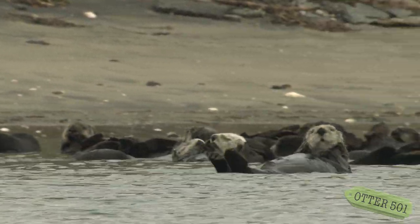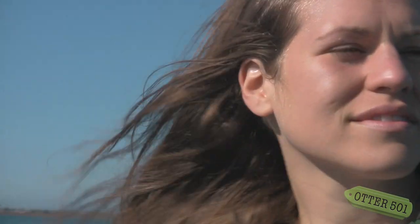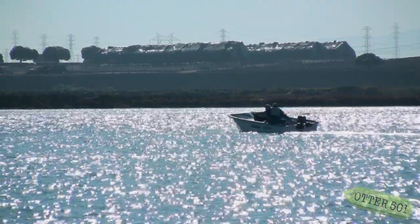They need to work hard for a living. But this place is pulsing with life. And for people like Ron, who get to witness it each day, every day out here with the otters is an exciting adventure.